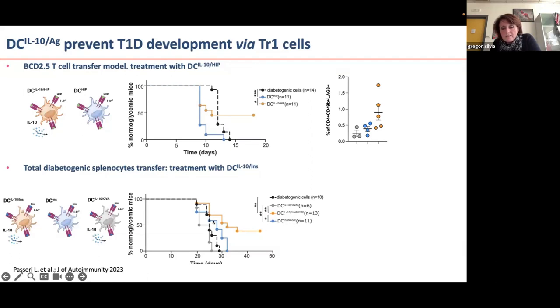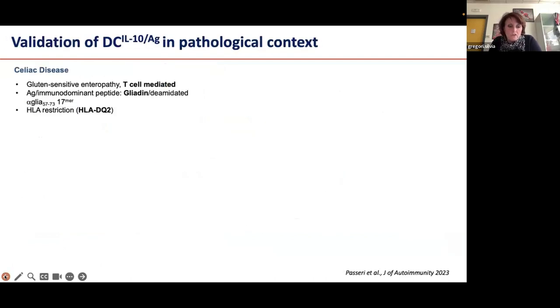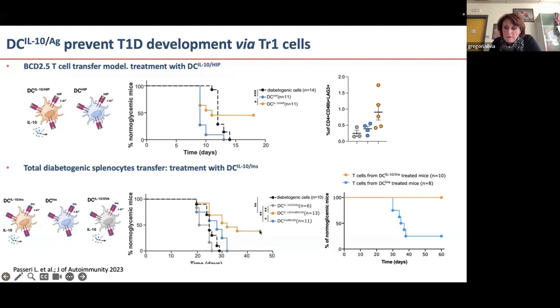DC insulin control cells, we don't see any differences compared to the control. The same is true if mice receive IL-10 and OVA, indicating that it is not IL-10 that drives the induction of tolerance. While when we treat the mice with the IL-10 insulin, we have also in this case 50% of protection. And when we isolate the splenocytes from these mice, in comparison to splenocytes of mice that develop diabetes, in newly recipient mice, cells that come from these tolerant mice do not transfer diabetes, indicating that we have an induction of an active mechanism of tolerance in this setting.